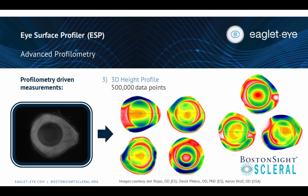And straight away, that gets transformed into height data. And here you have a very simple example where you can see that just with that first map, you see if you have toricity, with the rule, against the rule, irregular, if you have pinguecula or bleb, you see really what you are dealing with. And I think this makes the life of the practitioner so much easier.